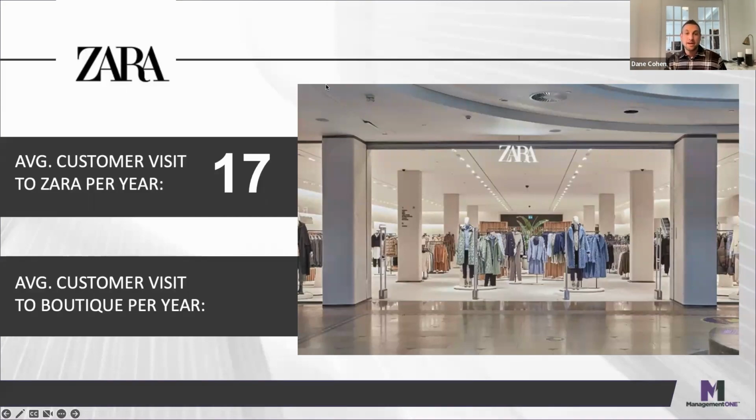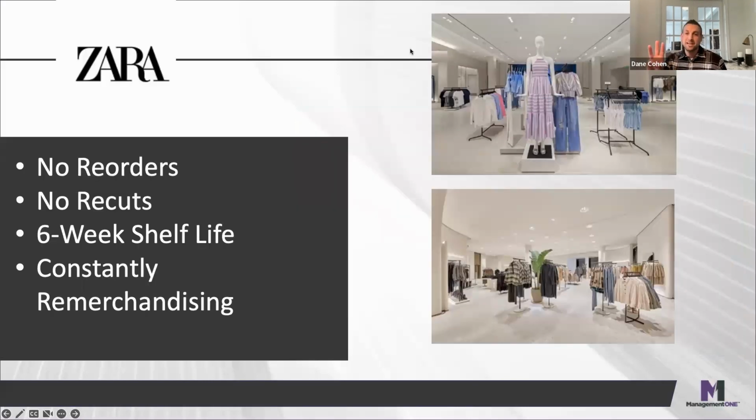Okay, can anyone tell me what the average customer visit to an independent boutique is over the course of a year? Five, three, three, two. 10, 5. It's 17 purchases. It's calculated by purchase. Okay. Three times a year in an average boutique, your customer is going to purchase something with you 3 times a year. What makes Zara so successful?